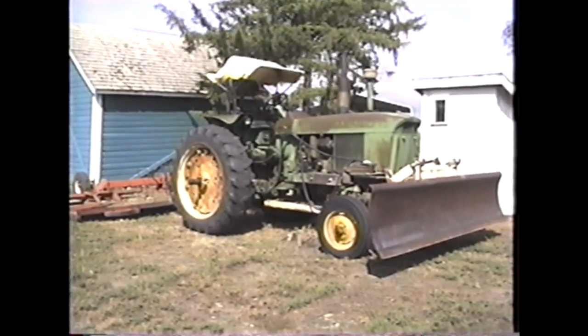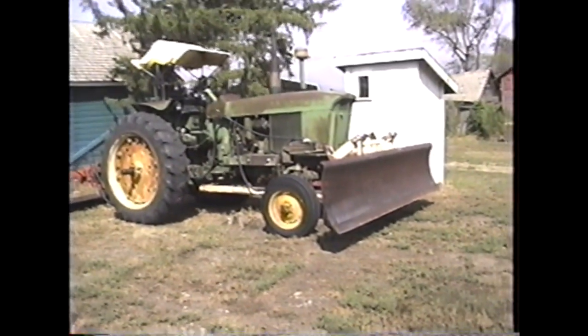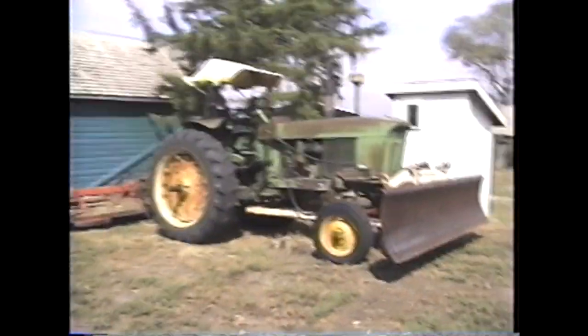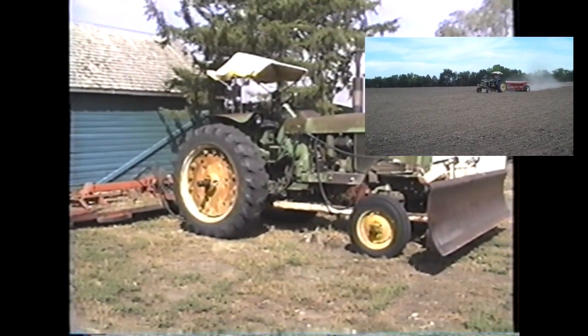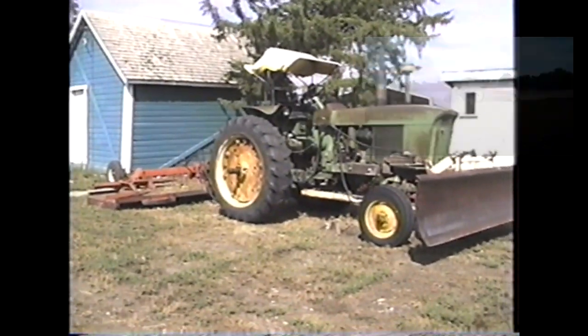This is our John Deere. This is a 3010. We use this for pushing around snow and doing some grass leveling. We've got a mower on the back of it. This is one of the tractors that used to do all the farming on the place, but it's kind of in retirement now. We just use it for small jobs.